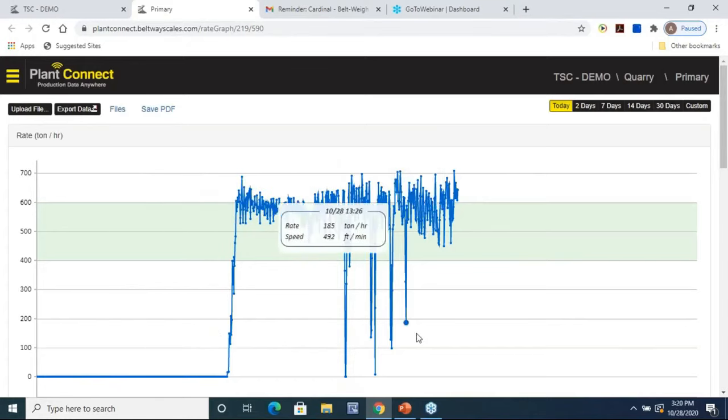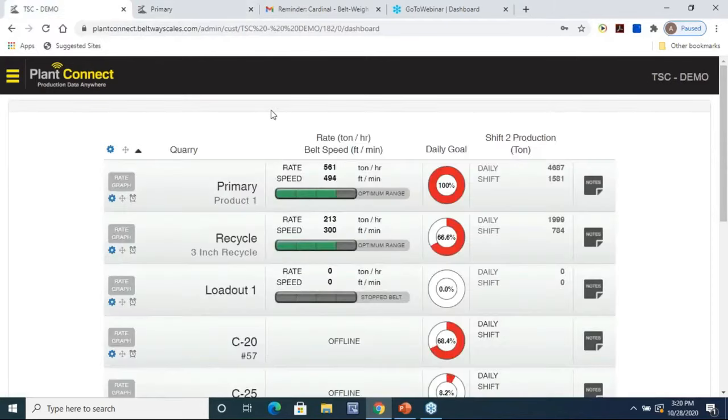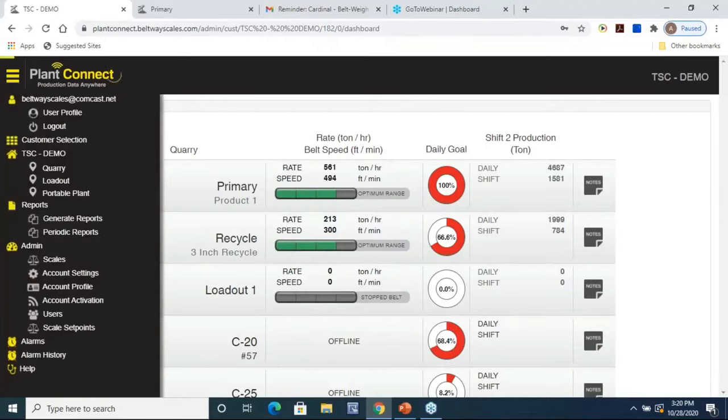A couple little dips, but nothing too bad. This is what they're interested in, to really nail down the efficiency of the plant and make sure they're getting the most out of their operation. Because from an owner standpoint, someone who's really focusing on the efficiency of their operation, being able to see when did we start, how often were we down, that type of thing.